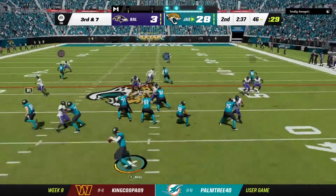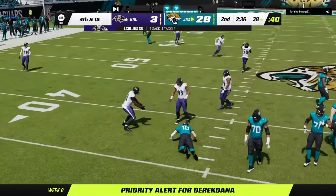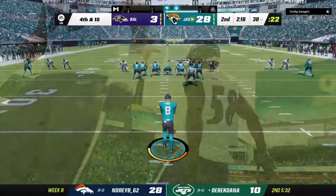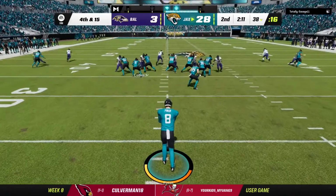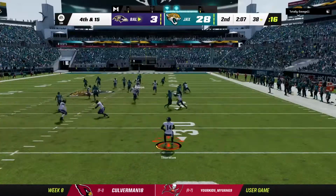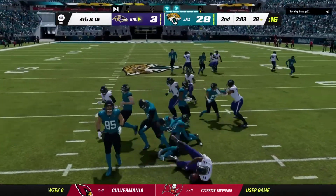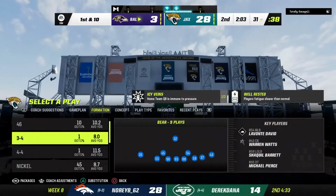Off the play fake, Mills. On the move, and he can't find a receiver, and he's brought down. The longtime vet, Jamie Collins, the man to bring him down. So on now is the Clemson man, Bradley Pinion, to punt this one away. He only punted twice in the win last week as he gets this one away. 31 yards on the punt there. And the Ravens, they'll take over.